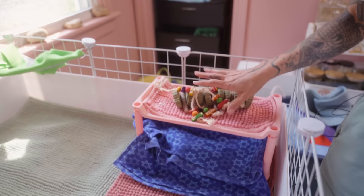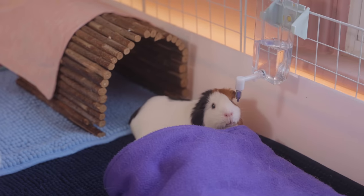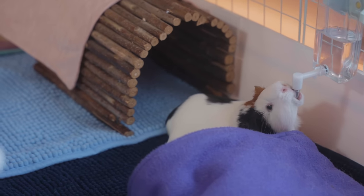These are enrichment toys that I don't know where I'm gonna put them yet. All right, so this girl, look at Alexis. Hey, kid. She loves that spot. All right, so this group super duper loves these.